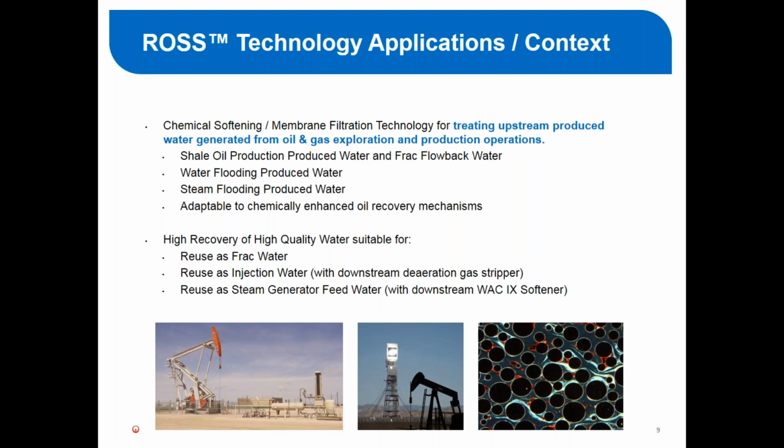Treating shale oil production produced water and flowback water for reuse as frac water. Treating water flooding produced water for reuse as injection water when it's used in conjunction with a downstream deaeration gas stripper, as we'll show you in a case study. And treating steam flooding produced water for reuse as a steam generator feed water when it's used in conjunction with downstream ion exchange softening, as we'll show you in yet another study.